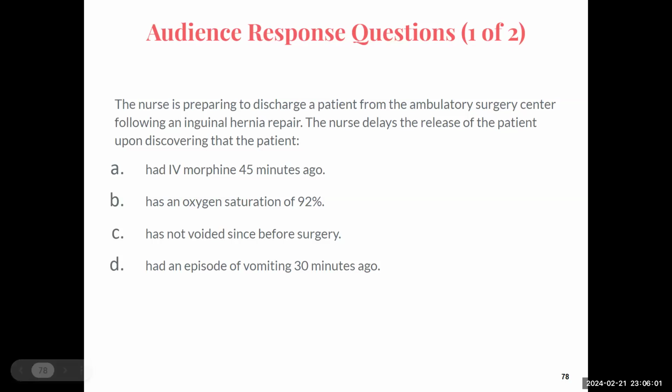And let's see, finally, I think this is the last question. The nurse is preparing to discharge a patient from the ambulatory surgery center following an inguinal hernia repair. The nurse delays the release of the patient upon discovering that the patient, so one of these answers is going to be a reason for us to keep the client in the center, to not let them go home. Is it that they had IV morphine 45 minutes ago? Is it that they have an oxygen saturation of 92%? Is it that they have not voided since before surgery? Or is it that they had an episode of vomiting 30 minutes ago? So what is going to make us keep them in the surgery center?